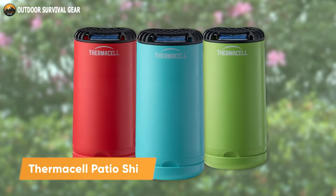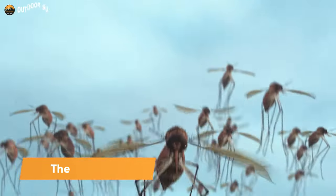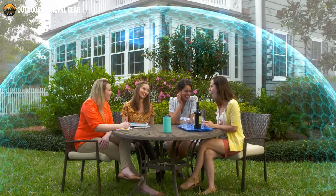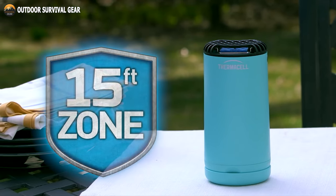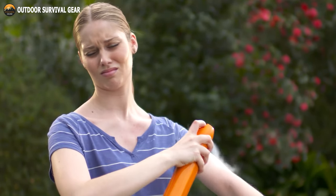Meet the Thermacell Patio Shield Mosquito Repeller, a game-changing tool when it comes to keeping pesky mosquitoes at bay. With this device, you can enjoy your outdoor activities without having to worry about pesky insects and mosquitoes. This compact and effective device creates a 15-foot zone of protection that repels mosquitoes without the use of DEET sprays or lotions on your skin.